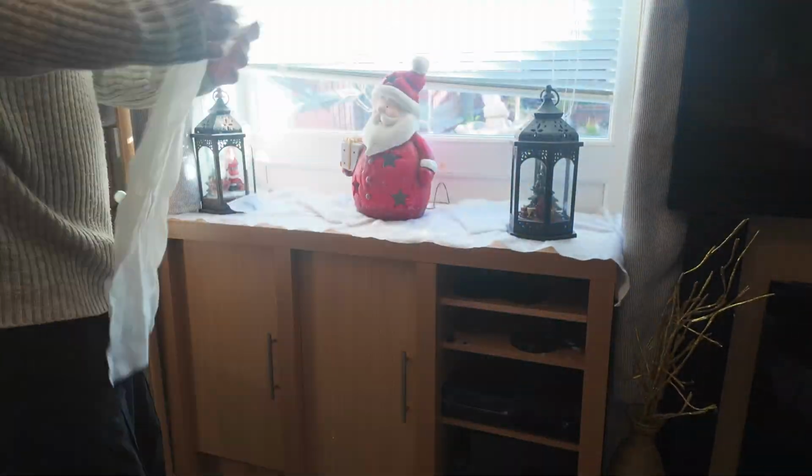My grandson is coming round, he can kind of reach there, so I didn't want too much where he could actually get hold of. So I've got these little lantern things and a little snowman. They used to go in front of the fireplace. Again, they can't really go on the floor, so then they've gone up there.